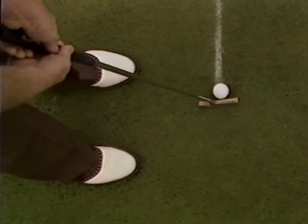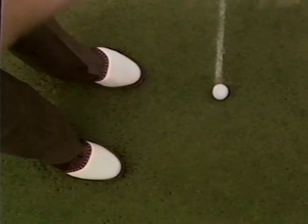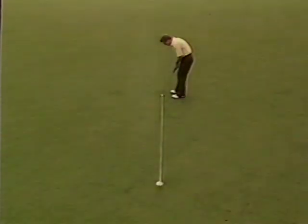Conversely, if I was lined up way right, I'd probably have an in-to-out stroke and really have a big hook putt. The ideal situation would be to set yourself square as you can. The putter head would still be set toward the hole, but then everything would be set fairly square to that. Your feet, your hips, your shoulders, and the line across your forearms would all be set parallel to this line on the ground.